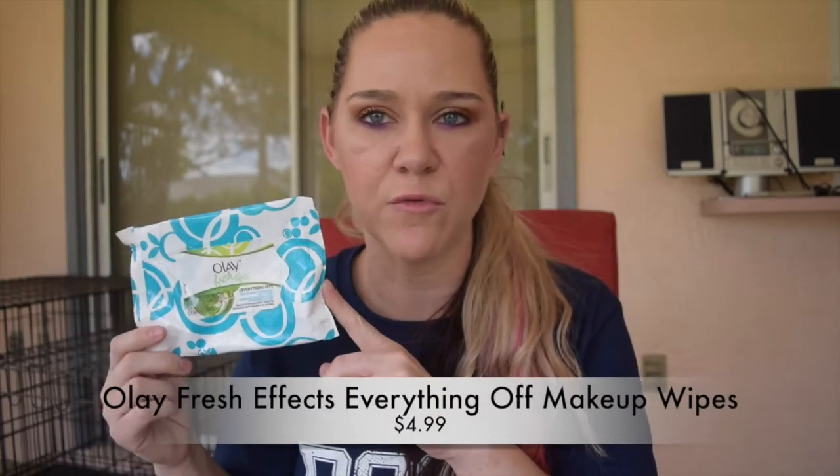This is my holy grail. I will always come back to this even if I try other things. I have one of these going right now along with another brand that I'm trying. So I have one in one bathroom and one in the other. One I use in the morning, like if I need to kind of redo a part of my makeup or something, and then these are the ones that I use to take off my makeup at night.